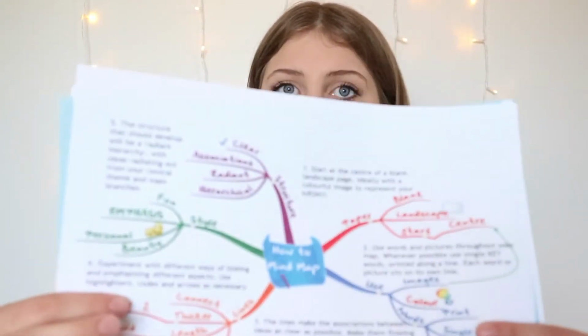I know a lot of people really love using mind maps, and this is just an example of a mind map.